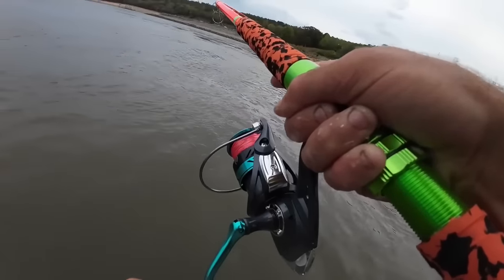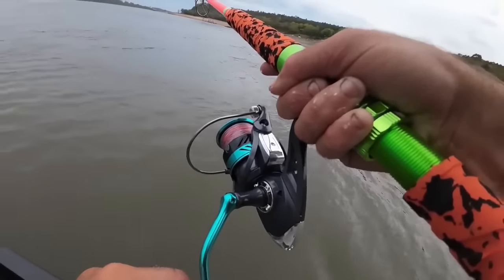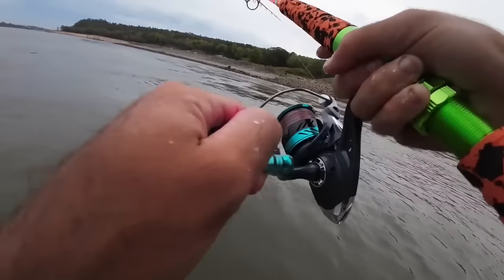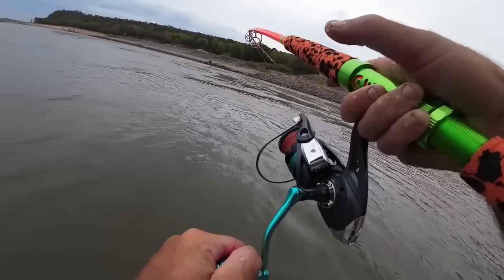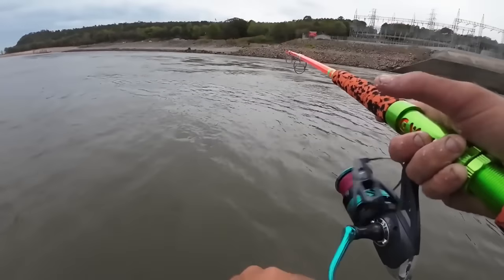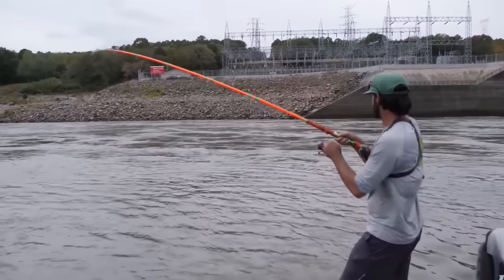Oh, uh-oh. What? He got bigger. He started off kind of small, and now he feels like a sack of wet potatoes. Oh, he got in the current a little bit. Uh-oh. He feels smaller. He feels bigger. I think it's a big drum, but I would love... oh gosh, it's a catfish, I think. You think it's catfish? I hope it's a big catfish.